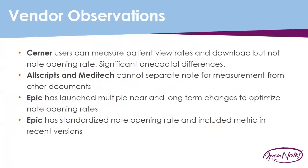Epic has worked with us very productively. And as they begin to see this data, they've launched multiple near and now long-term changes to optimize note opening rates, and I think we're beginning to see some of those results. They've also standardized the note opening rate and included this metric in their recent versions. So many Epic customers can now see this metric on their dashboard and don't have to do any additional work to see this. We've appreciated how Epic has worked along with us in terms of these issues. Next slide.